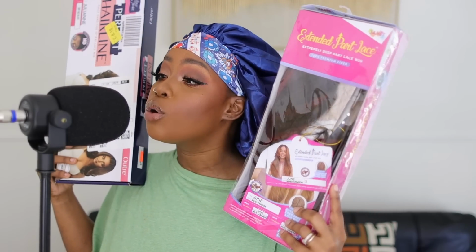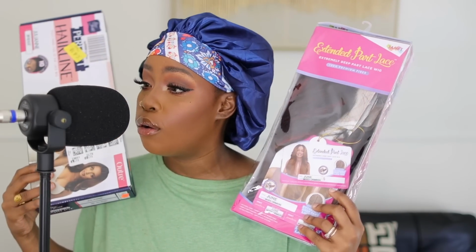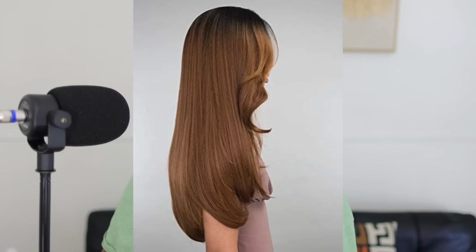These are the two wigs that we're going to be styling and profiling today, okay? This or that. This one right here, I have never worn before. This is Janet Collection Extended Part Lace, extremely deep part lace. Now, you know I'm coming like Moses when it comes to these parts. I don't necessarily want them wide, but I want them long. I want them parts to be so ignorant. I want my part to come back, okay?